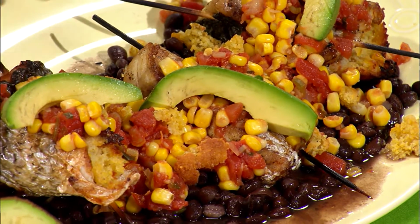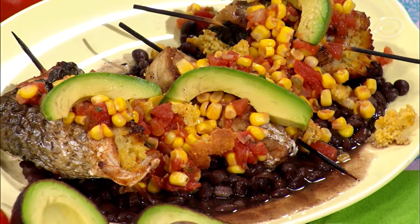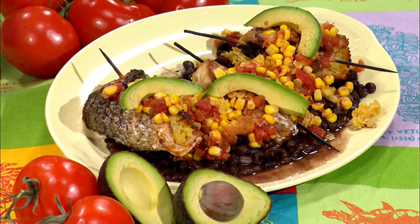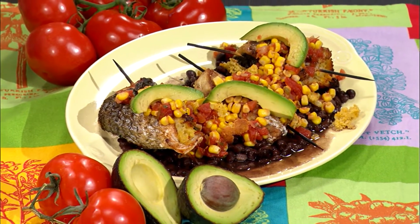And then what I did is I decided to do mine a little Mexican style. So I took some store-bought fresh salsa, mixed in some fresh corn with it, put it on top, some great avocados, and served it on some black beans, or you can use rice and black beans if you like as well. So it makes a great combination, and I think you'll really enjoy it. So I hope you enjoy the stuffed striped bass, and I look forward to seeing you next time here on Simple Cooking.